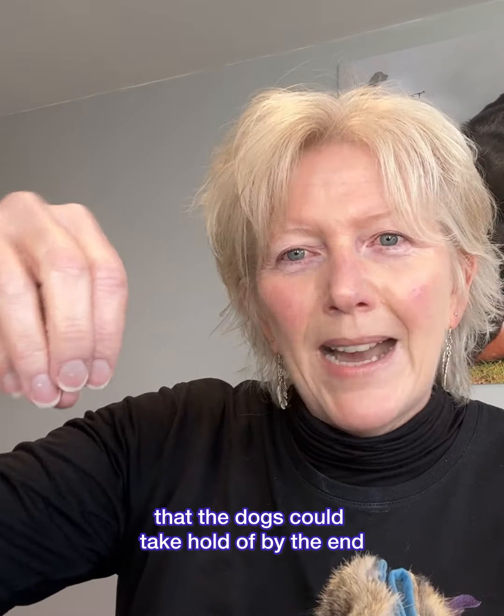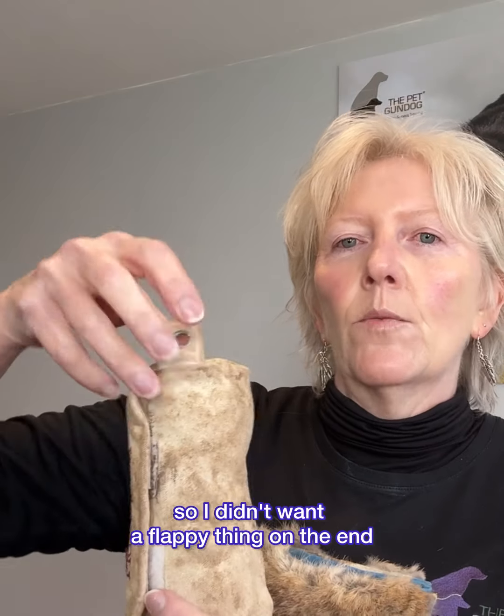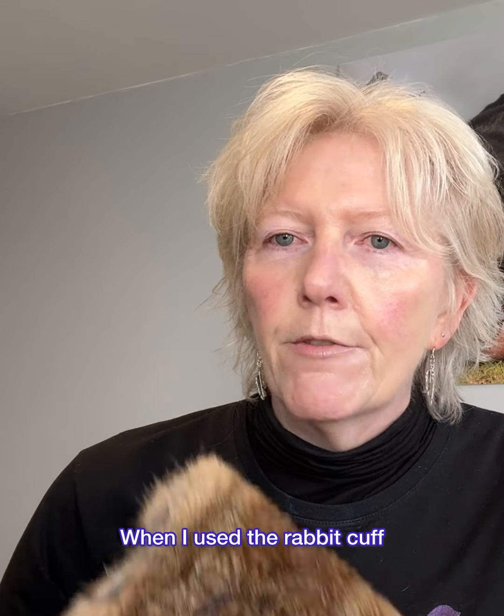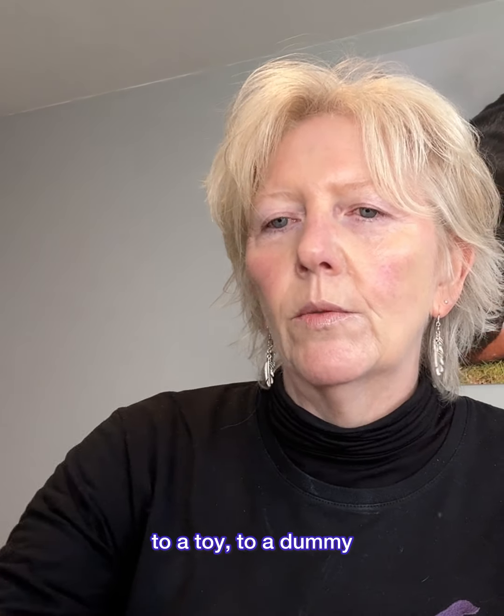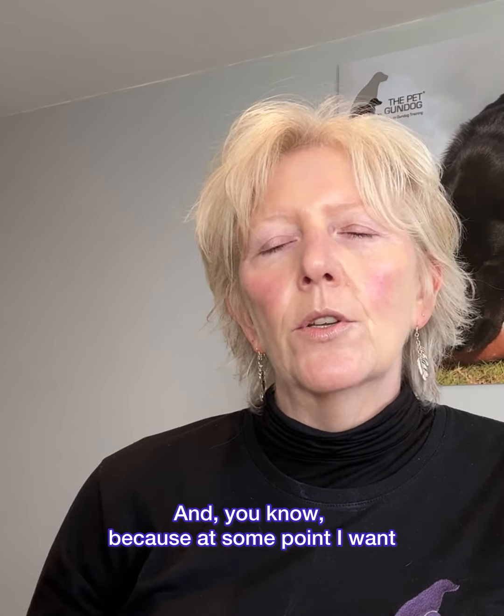I didn't want something that the dogs could take hold of by the end, so I didn't want a flappy thing on the end that the dogs could give a shake to. When I used the rabbit cuff, I thought we need something like that, but what we need is something that I can transition from wrapping around a bag of treats to a toy to a dummy and then a cold game, because at some point I want the dogs to go shooting as well.